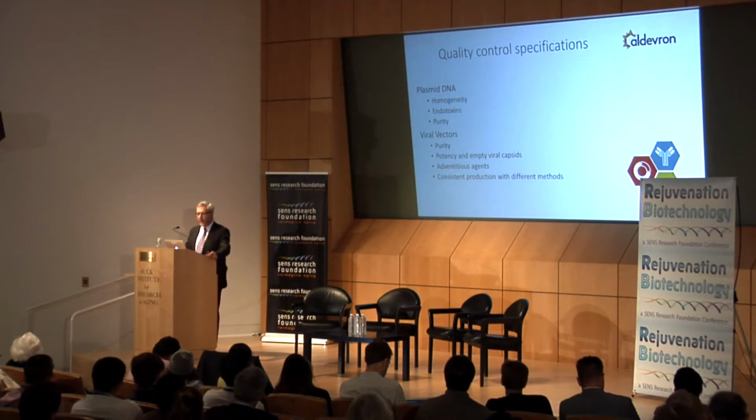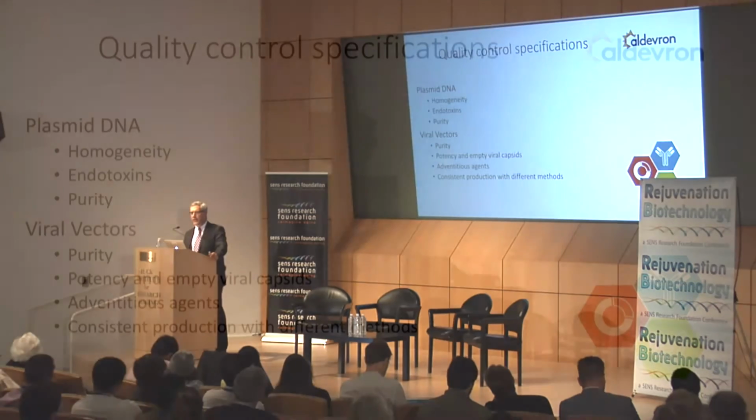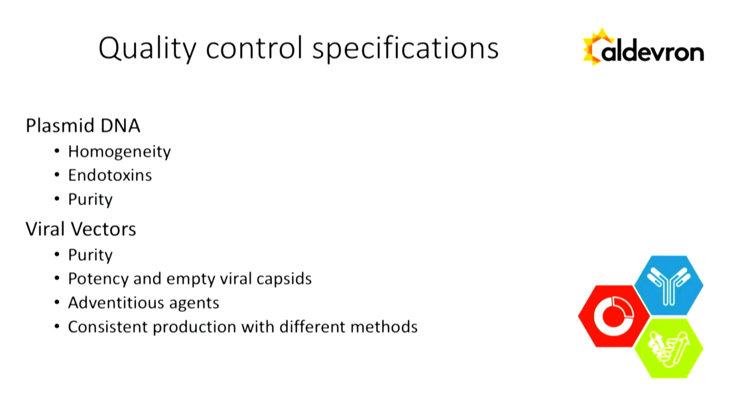So one is homogeneity. When you look at some of these assays, you're not looking at just the specification. In the case of homogeneity, you need a high percentage of supercoiled plasmid DNA to get good transfection, but even the assays to do that, as these plasmids get larger, it becomes more difficult to do some of these assays. So there are groups out there and companies looking at HPLC and other different ways of doing AGE to determine homogeneity. And endotoxins, we're looking at faster and less expensive ways to do some of that testing.